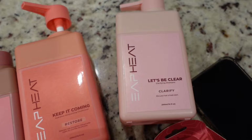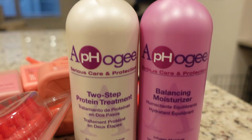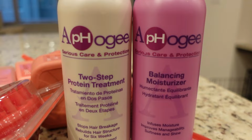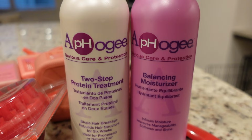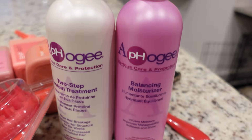So I'm gonna go ahead and use all three of these shampoos, and then I'm gonna use my Apogee protein treatment tonight. And this is what I'm gonna use for my protein treatment. This comes with the Balance Moisturizer. I bought these two in a set. So I may or may not end up using this hydrating hair mask. It just depends on how my hair is feeling after this protein treatment, because protein makes your hair really, really hard, and then this brings the moisture and the balance back to it. So we're gonna go in with this first, and then I'm gonna go ahead and wash and condition.